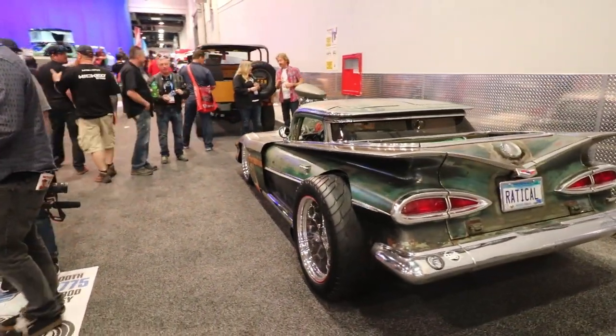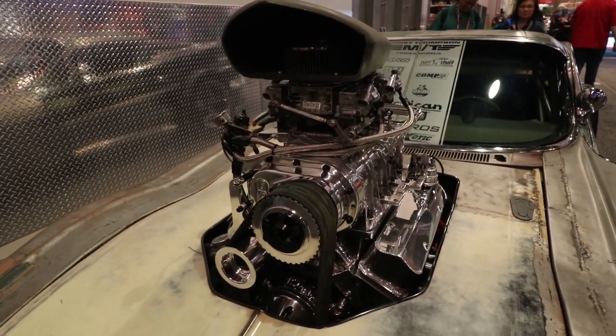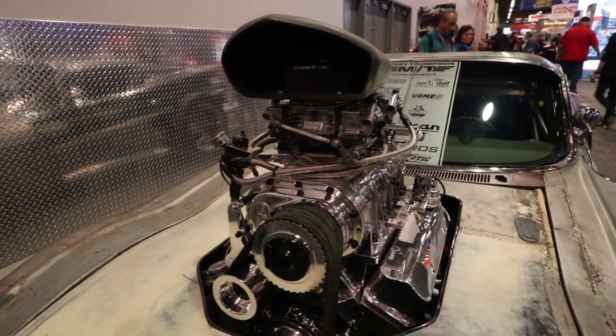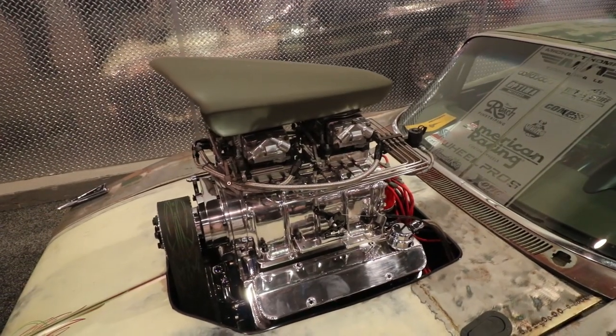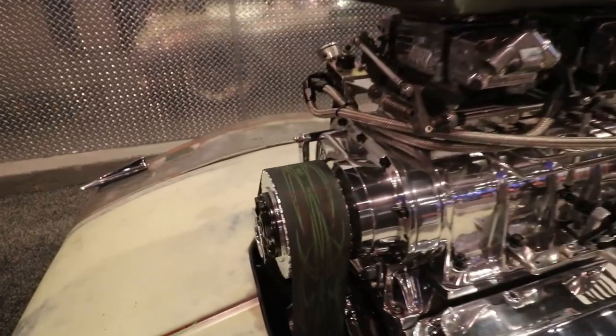It's super cool. I'm assuming small block. Oh, it's a dark small block Chevy, yeah. So big supercharger, 2 carbs. I see the nitrous lines, yeah, that's what these are. So I like the pinstripe on the hood and on the belt. And on the belt? Yeah.